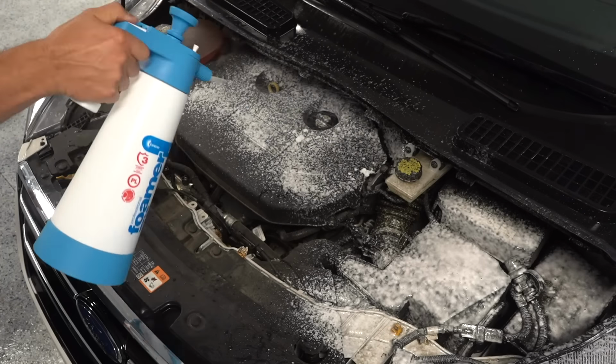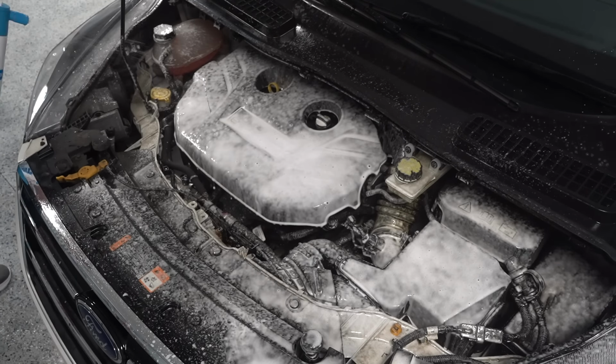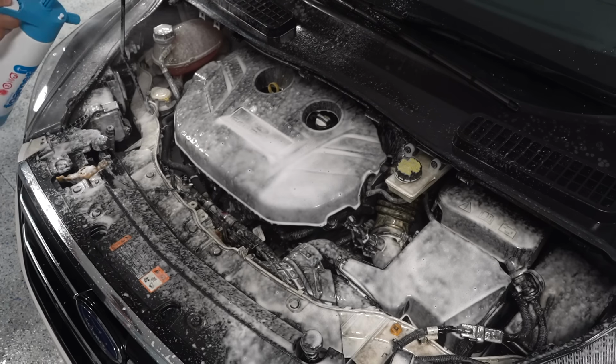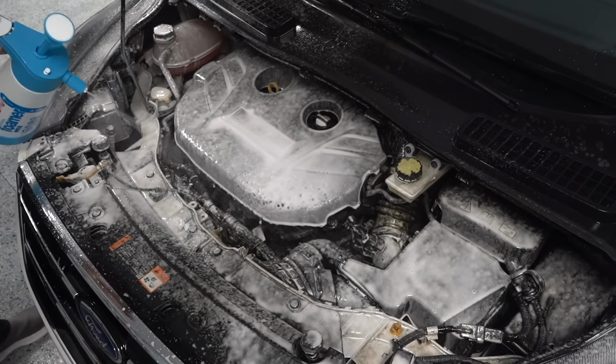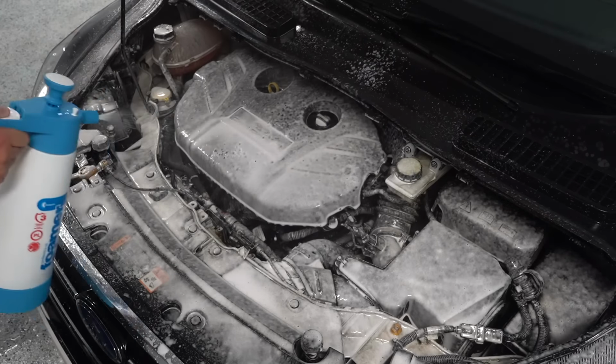Alright, so turning to the dirty engine bay now, and this isn't something I've shown much on the channel, so I'm glad that this customer opted for an engine bay detail. And the first step here is to get the entire engine bay covered in some degreaser, and then I'll let that sit for a minute or two to give it a chance to break down the dirt and gunk.